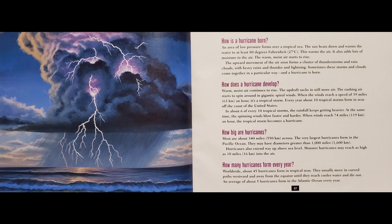How does a hurricane develop? Warm, moist air continues to rise. The updraft sucks in still more air. The rushing air starts to spin around in gigantic spiral winds. When the winds reach a speed of 39 miles an hour, it's a tropical storm.